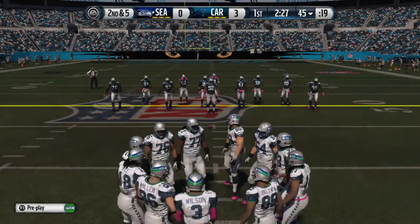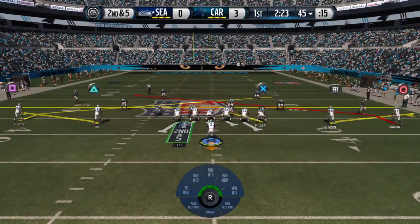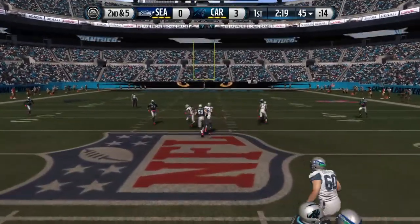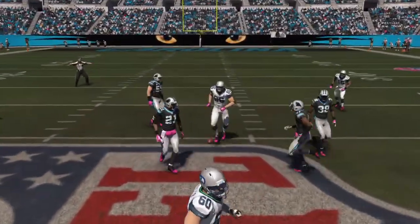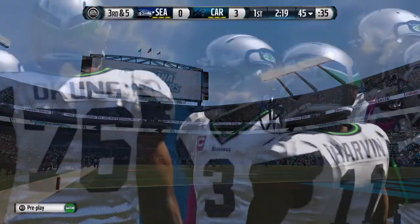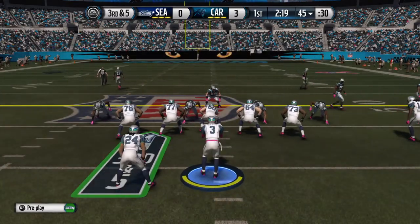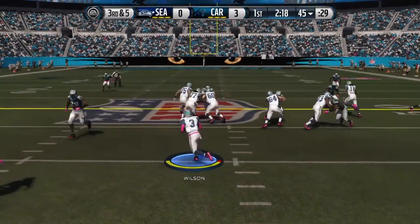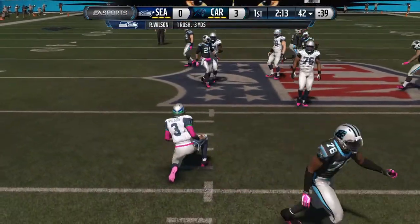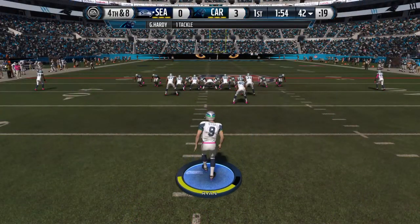And here we have second down. Wilson set. Everybody emptied out for this snap. And there's a drop. And with that, let's look at the Panthers' defense. This is an aggressive bunch that a week ago came up with 6 sacks. The Seahawks will take the snap from the 45. Nowhere to go, as this will be a loss of 3. The Seahawks call on the punting team.